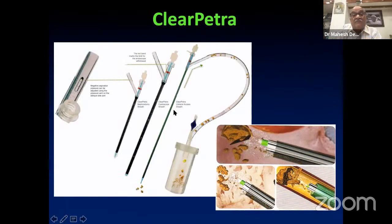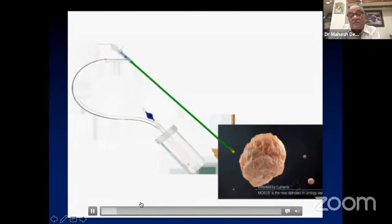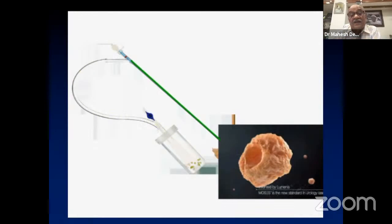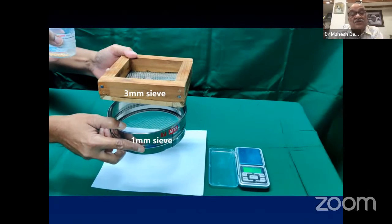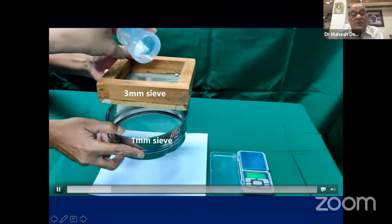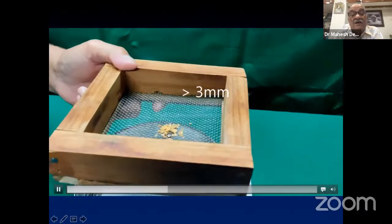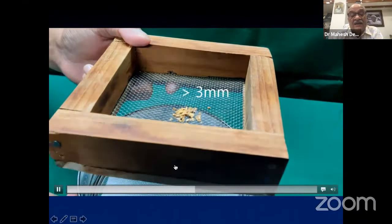And here, for example, if you're using the laser, the fragments can be sucked out and you can put them into a tube and then the whole fragment can be collected. For example, here, just showing it diagrammatically, the stone fragments are sucked. We are making sure that every fragment is collected and then we will analyze that. And then when we get the stone, we put the stone into a sieve. And here, any stone which is more than 3 millimeter would be sieved outside, and then the rest will come down.